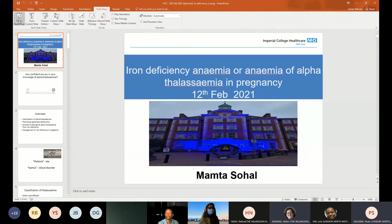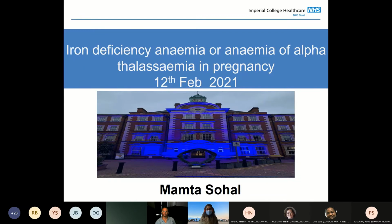Okay, so my remit was to talk about iron deficiency anemia, or is it anemia of the thalassemia, in pregnancy? And this picture is a picture outside Hammersmith Hospital taken last year on the anniversary of the NHS, when everywhere was lit up in blue.